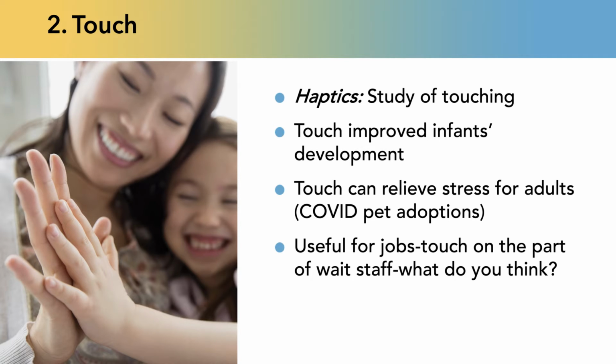Okay. The textbook says something, and I can't 100% agree with this, and I want to know your opinion too. They say that touch can be very useful for jobs. For example, if a wait staff or a server lightly touches the patron's hand or forearm, that's between the elbow and the wrist, it can result in a larger tip. And if the server is suggesting, our special today is, or I would suggest the sea bass, and they're touching the patron on the forearm lightly, not grabbing them, the patron is more likely to choose that meal. I always joke, I'm from Connecticut. We don't do that. So I'd like to talk about this in class. What do you think about it? And if you've been in other parts of the country or in other countries, have you noticed a difference?